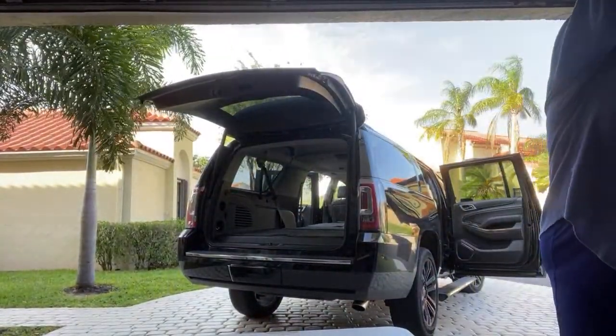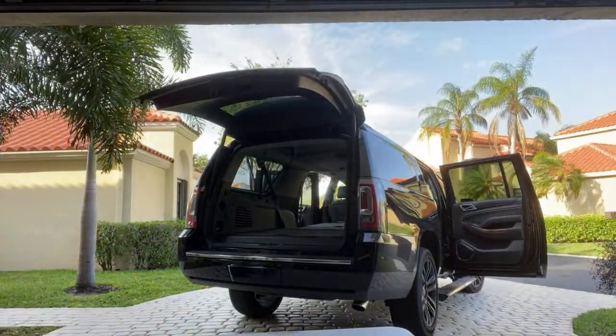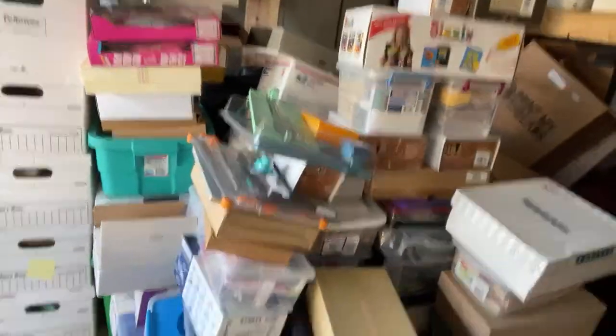This here. I'll show you the bounty. So there you have it. This is everything that we just unpacked from the truck. And now the truck is empty. Completely empty.